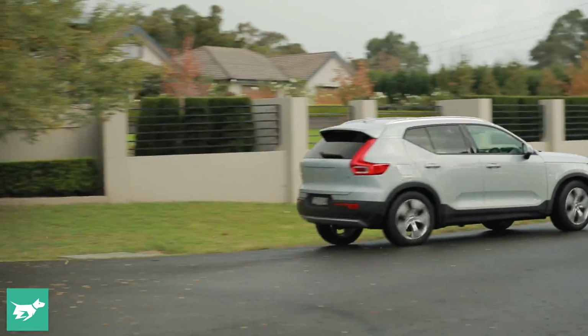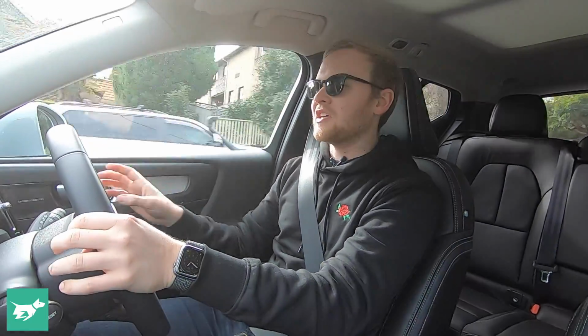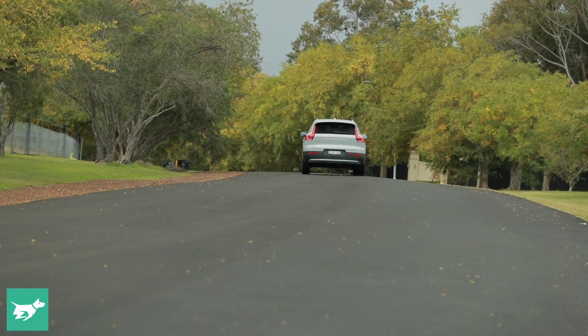There's a bit of body roll, but it's manageable and it certainly doesn't make you feel seasick or anything like that. After all, this is a fairly tall little SUV. It's also a fairly heavy little SUV, and that hurts the fuel economy. We got about 9 litres per 100 Ks in mainly suburban driving, which is okay for this class, but when we remember that this is a pretty small car, it's thirsty compared to a hatchback, that's for sure.